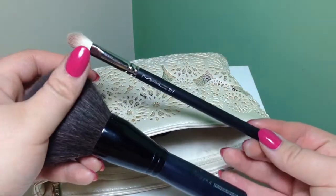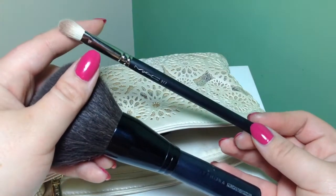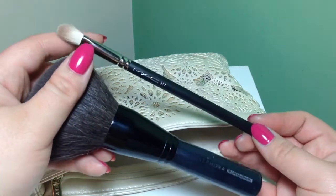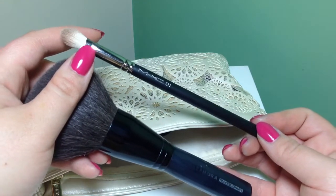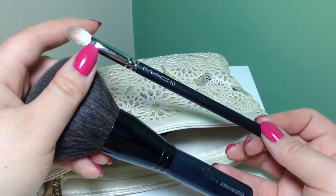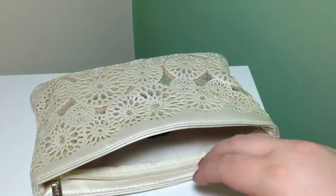So this is the MAC 217. As you can see, it's not clean. But it's the MAC 217, so again, perfect. You can do everything with this. Generally, I'll apply eyeshadow to the lid just with my finger, and then I'll blend this out with the 217, so that's all I think that you need.